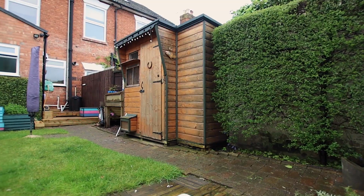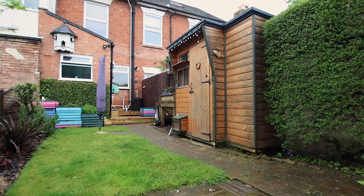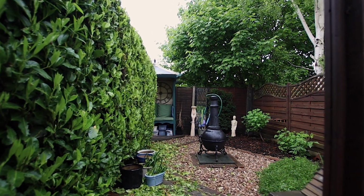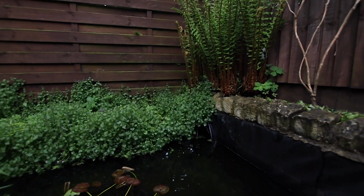As mentioned, the rear garden is in two sections, with the rear section being a haven of peace and quiet, so you can rest after a hard day's work with the sound of the water feature.